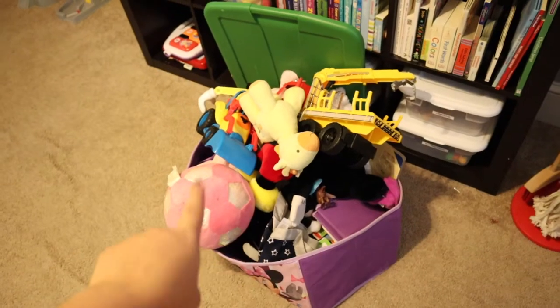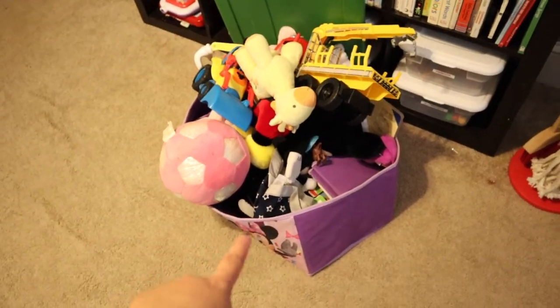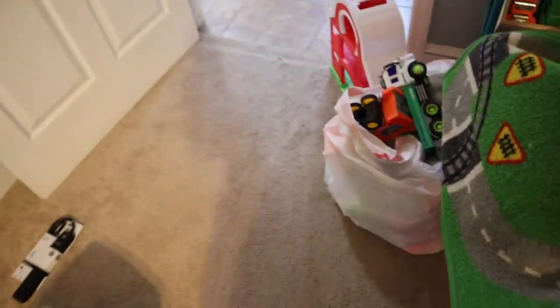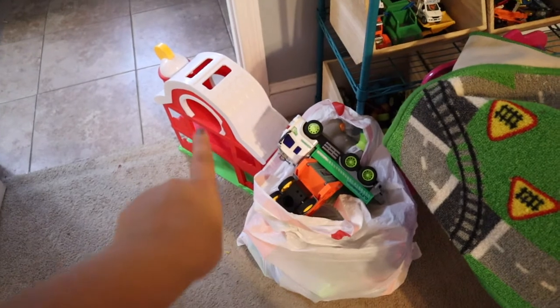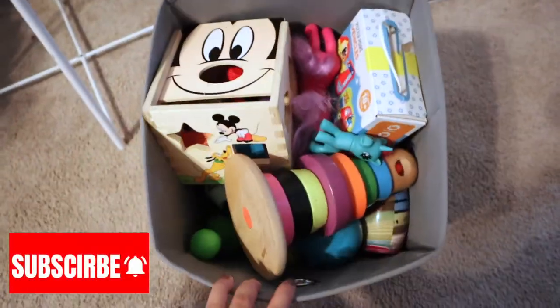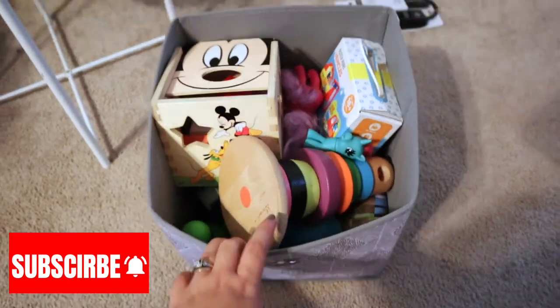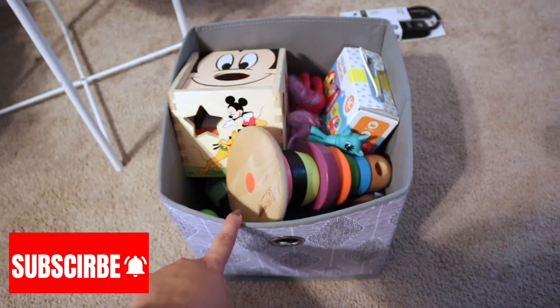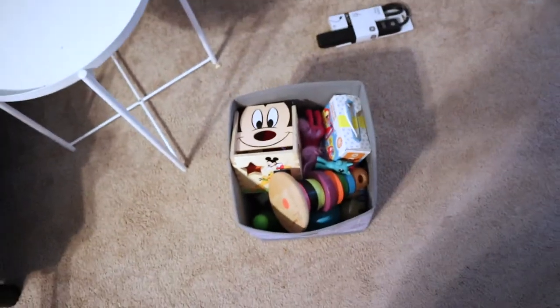Okay, so everything right here is stuff we're getting rid of. This we are getting rid of as well, and then this whole bag of stuff is also going. This basket is full of some toys that they sometimes play with, sometimes don't, so it's going to my mother-in-law's house so that they have a few more things over there to play with when they go stay with her.